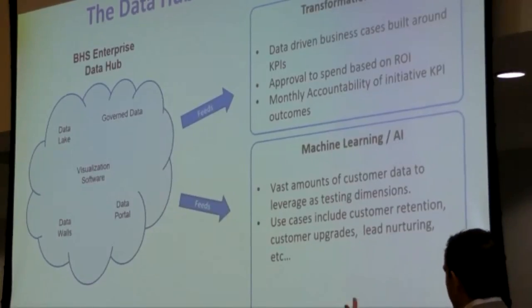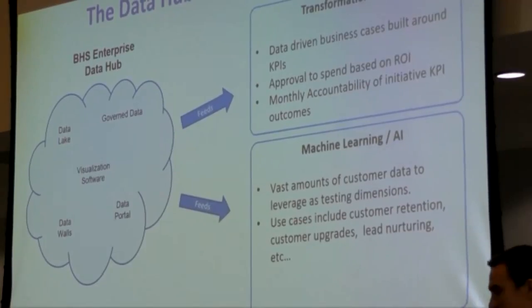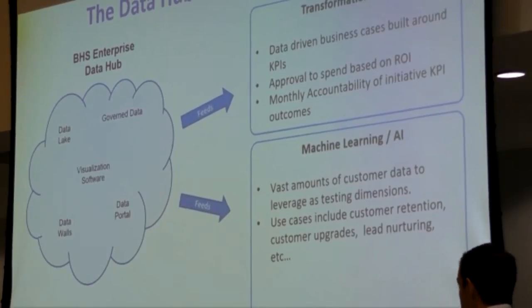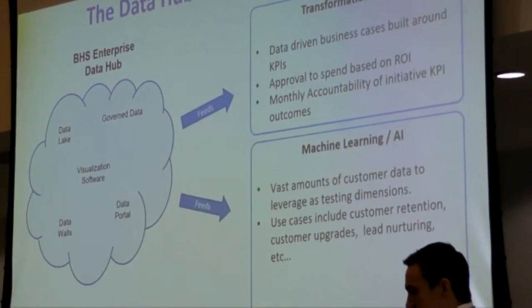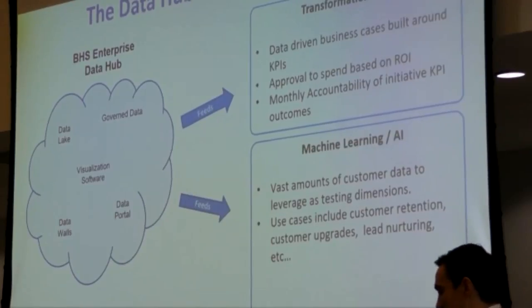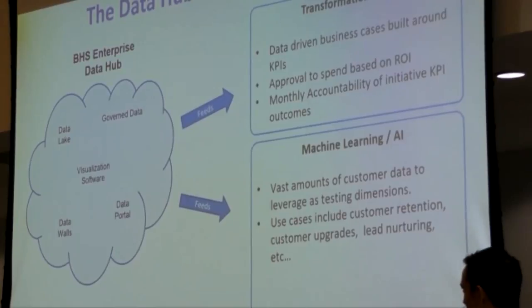So the enterprise data hub, my beautiful diagram over here, really consists of probably five things. We've got this data lake, which I'm sure people are very familiar with. Consolidate all of our data. We have this concept of governed data, where we take this data lake and we really formulate it into definitions, organize it, cleanse it, make it so it's consumable by everyone. We have obviously visualization software that sits in the middle that really makes it everyone able to access the data, visualize it. We have what we call data walls.